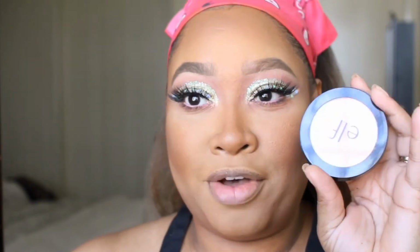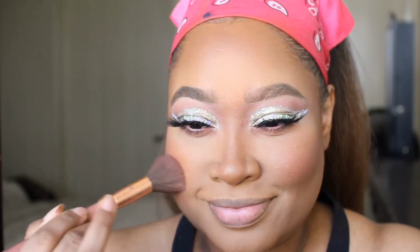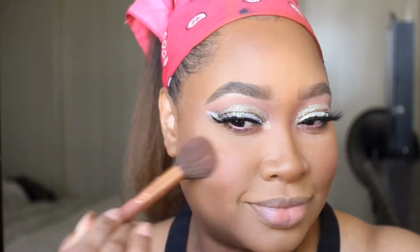Next I'm going in with my e.l.f. blush. This is the Honor Roll highlighter from the Crayon Case.